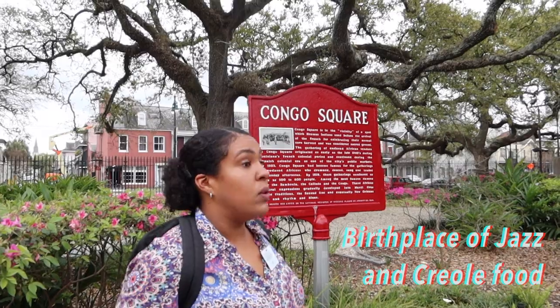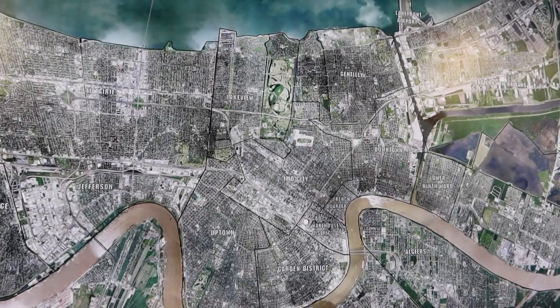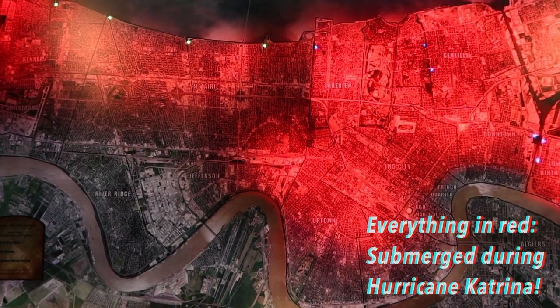Tremaine neighborhood, it's the oldest African American neighborhood in the United States. All right, so everything in red is everything you've seen that was underwater during the hurricane.